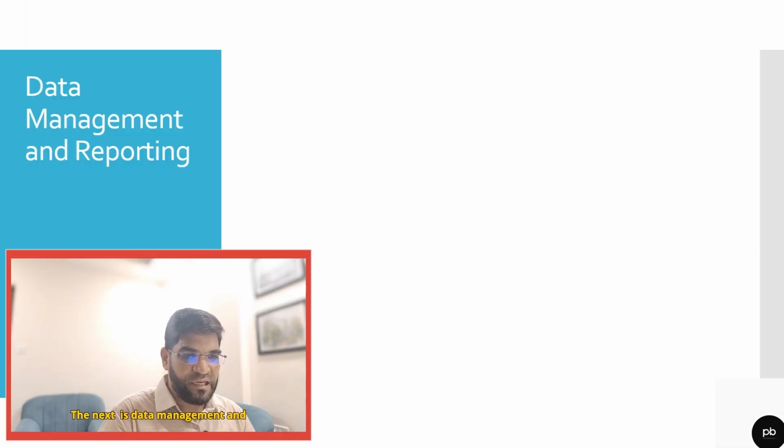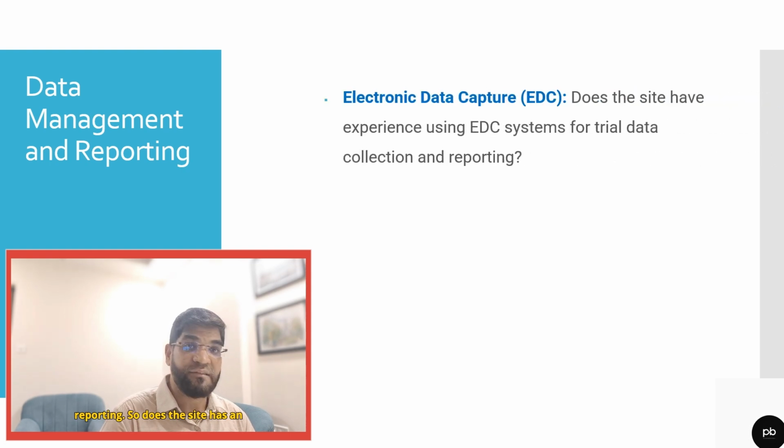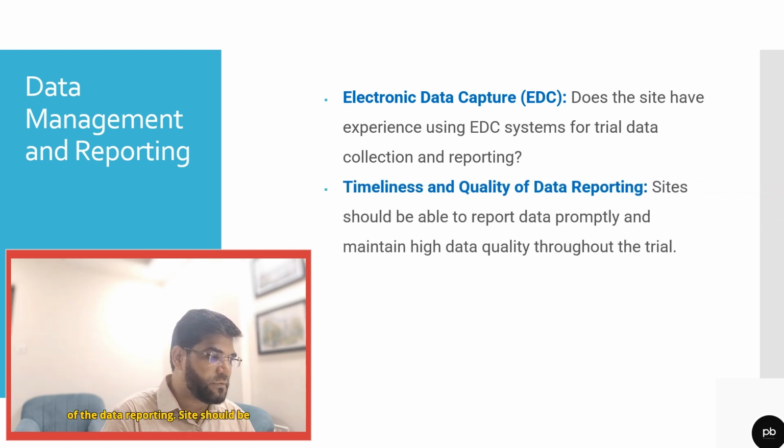The next is data management and reporting. So does the site have the ability or experience with respect to EDC systems for data collection and reporting? This is very important: timeline and quality of the data reporting. The site should be able to report data promptly and maintain high quality throughout the clinical trial. So the site should have prior experience of data management and reporting.